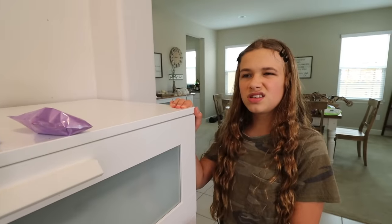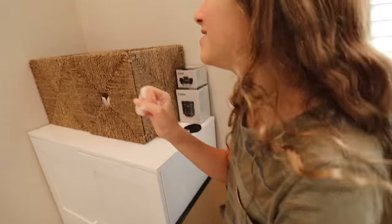I don't think I need glitter. I think that's all I need. Okay guys, so I kind of just fell asleep just now. I forgot I needed activator. So we're going to get some activator because it's really sticky.